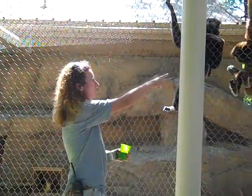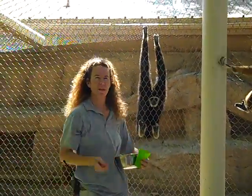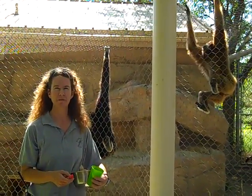Kim Cooper, and I've been working with these gibbons. We have Suzy, the brown one, and Rocket is the black one. And I work with them to get them used to us so we can take better care of them.